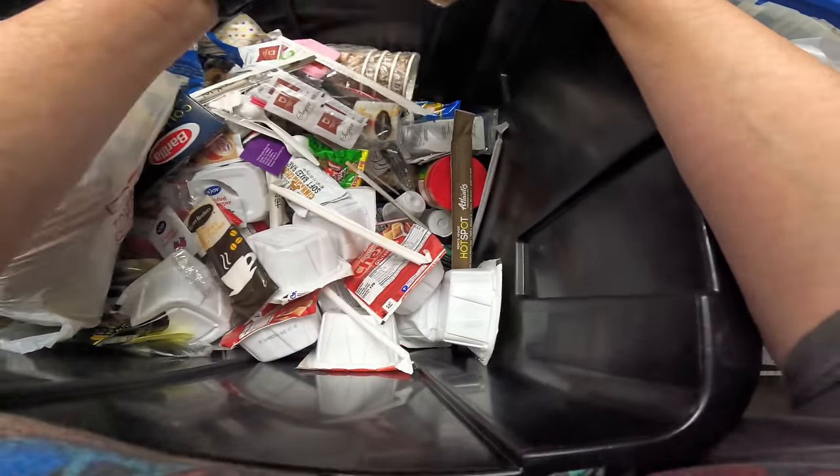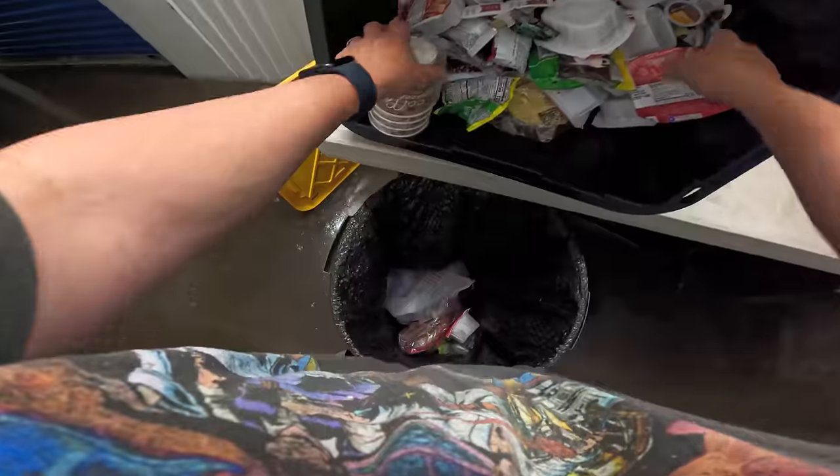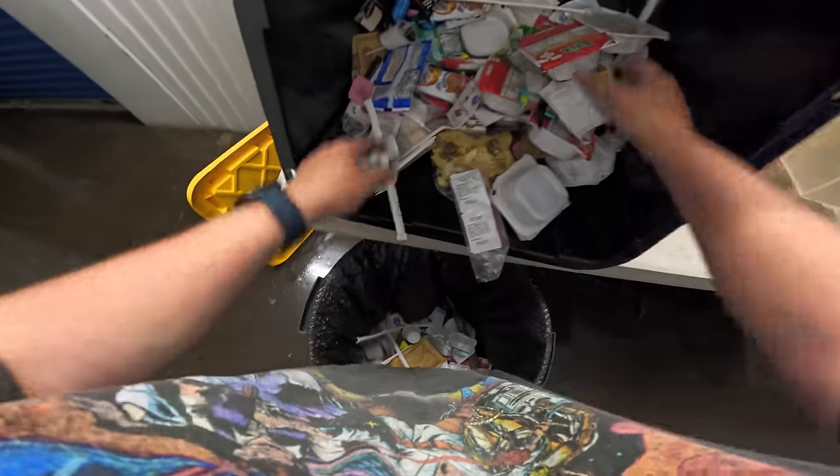I think we're going to be throwing a lot of stuff away from this locker. I only brought 3 small garbage cans. I think I'm going to run out of garbage cans, so I might have to start using bags on this one. How wasteful this is.